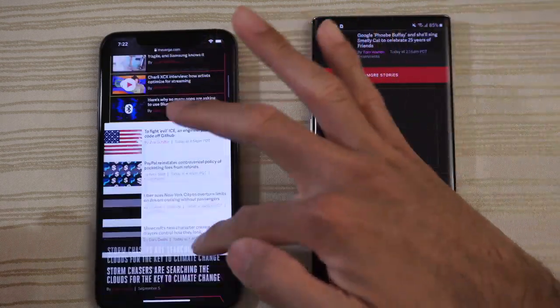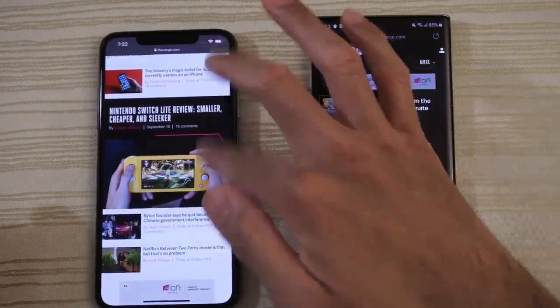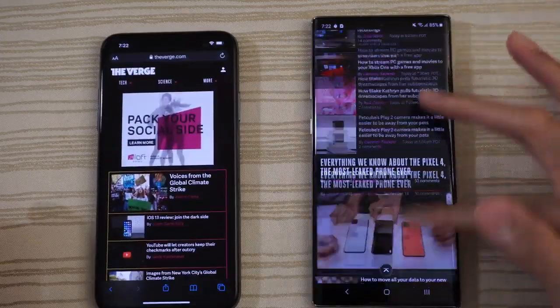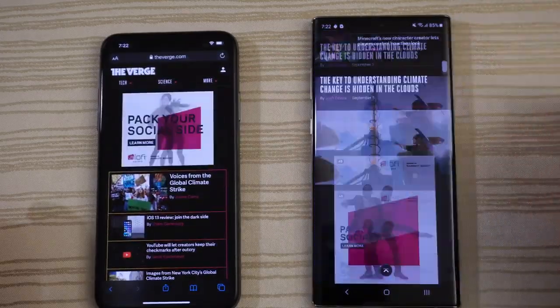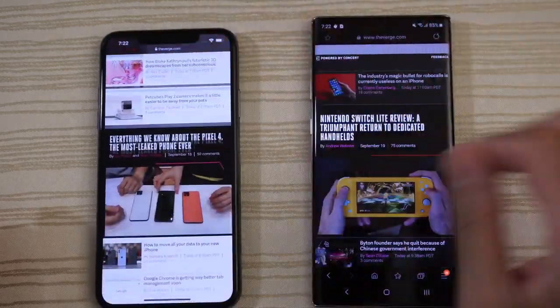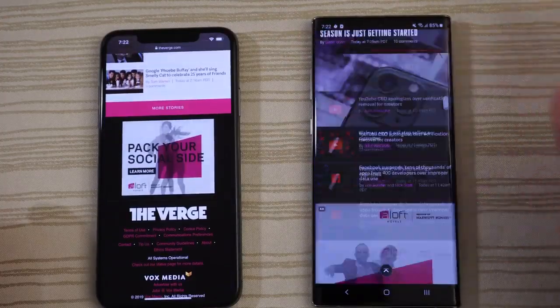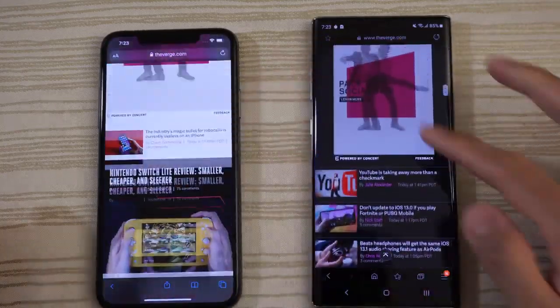Check out the scrolling on both. Give you an idea of the speeds while browsing. I don't know, on Android, this is the Samsung browser. You can flick through stuff hella fast. Whereas Safari, well, I guess you can now, but I don't know. For some reason, it just feels a little bit faster on the Note. Feels faster. Maybe it's just me, not really sure.